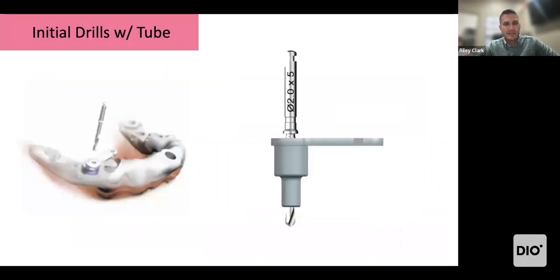But the drill tube, for example, the other thing I'll mention, the 2.0 drills are all drilled with a key or tube like this. So it's a hybrid system. If you know guided surgery, some are keyed and some are keyless or tubeless. This is a hybrid system. The 2.0 drills use a key. All the other drills after are keyless or tubeless. So you get the accuracy of that pilot drill with the tube and then the convenience of a tubeless system.